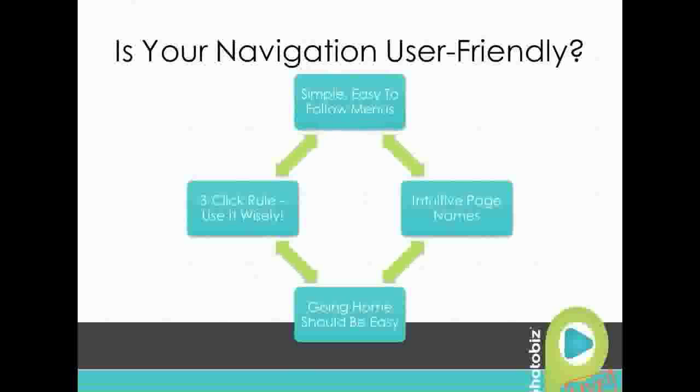The other thing is to make it easy for people to get back to your home page. With the PhotoBiz sites, that's generally pretty easy. The home page stays right there. You want to make sure that it's easy to get back there, so your home page should be clearly labeled.